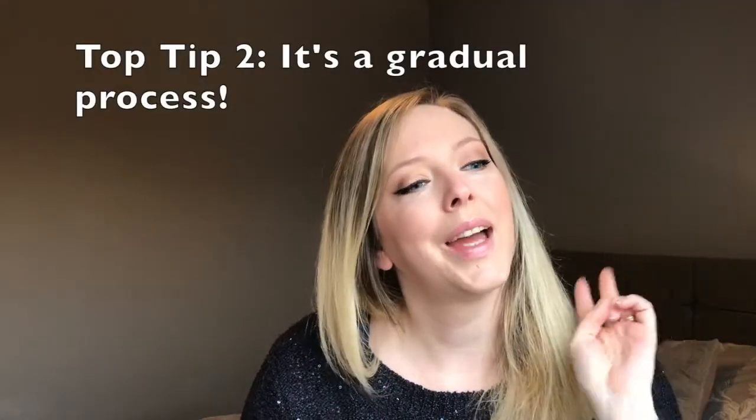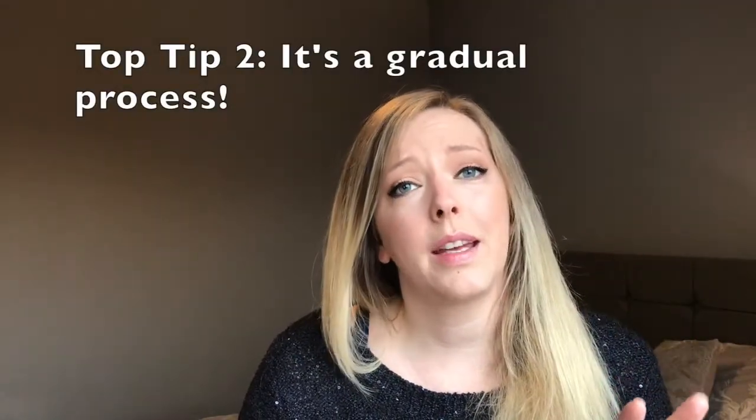Leading from that is top tip number 2, and that is it's a gradual process. You do not need to throw away all of the products that you own that are not made by a cruelty-free brand. Number 1, that's wasteful, and you would have spent money buying those products, so don't throw them away. You don't need to feel guilty, just use them up, and once you've used up that product, then start replacing it with a cruelty-free brand and a cruelty-free product. It is okay to do that. If you look on the internet, everywhere will advise that that is what you should do.